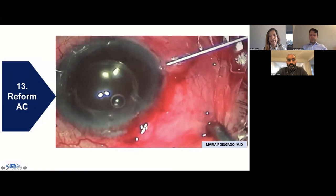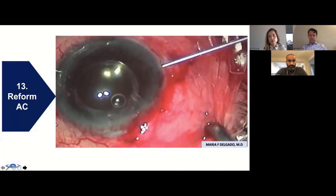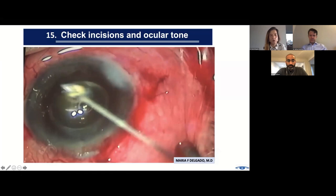You can go to the next one, because checking the tone is going to make sure that you're not going to leave the eye in hypotony. You don't want the eye in hypotony. It's better to leave with a higher pressure in the post-op than to leave a very soft eye in the post-op because of the risks of, of course, complications. So check the tone of the eye.